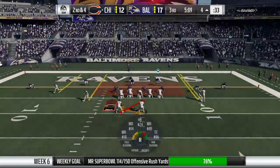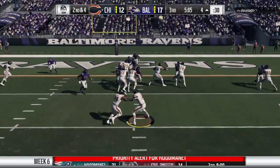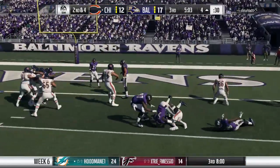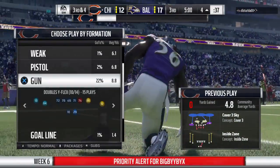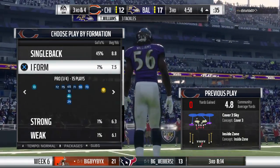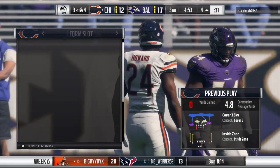Well, he's proven real effective running the football. No one open, don't force it. Just get what you can, and that's what he's done very well in this game. They run with Howard. And he's maybe going to get this back to the 4, but that's about all. No gain on the play there. They're going to need to come up with something better here on 3rd and goal.